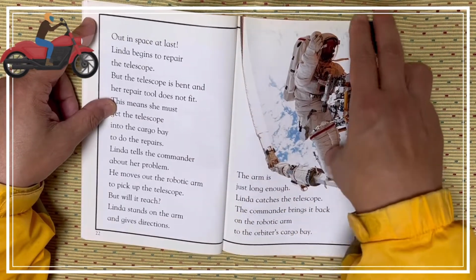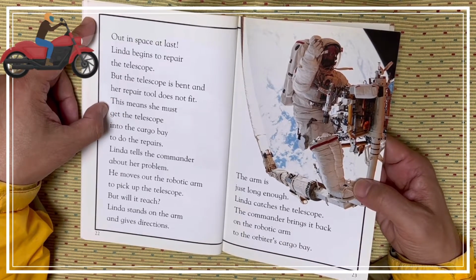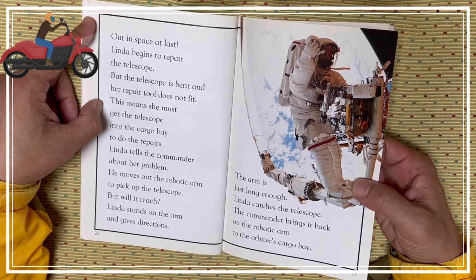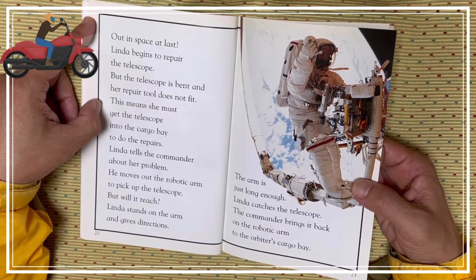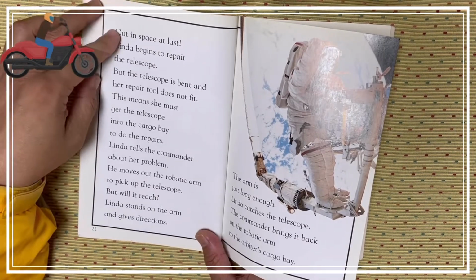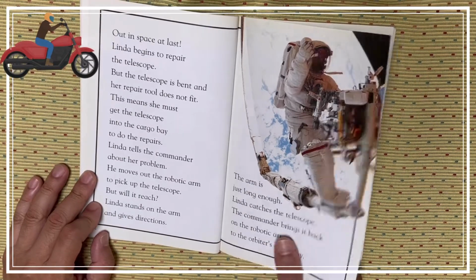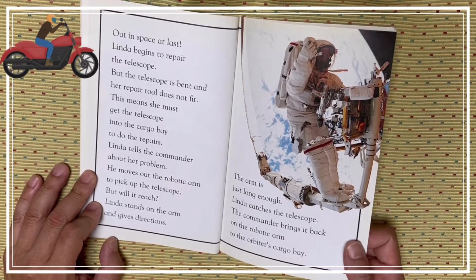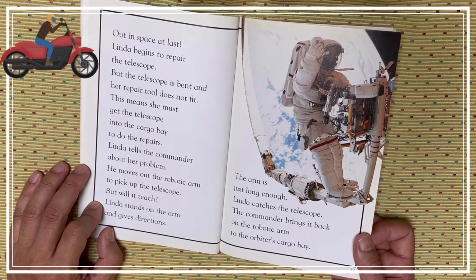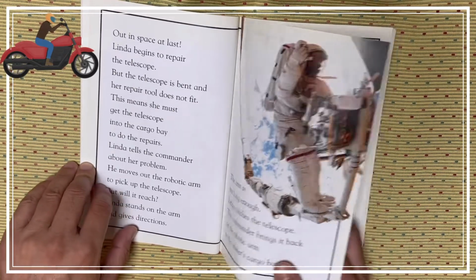Out in space at last, Linda begins to repair the telescope. But the telescope is bent and her repair tool does not fit. This means she must get the telescope into the cargo bay to do the repairs. Linda tells the commander about the problem. He moves out the robotic arm to pick up the telescope, but will it reach? Linda stands on the arm and gives directions. The arm is just long enough. Linda catches the telescope. The commander brings it back on the robotic arm to the orbiter's cargo bay.